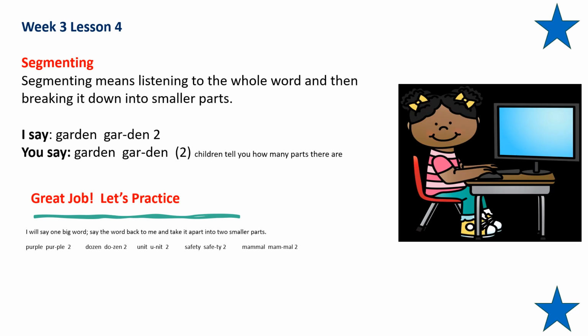Now we will practice segmenting. Segmenting means listening to the whole word and then breaking it down into smaller parts. Garden. Garden has two parts. Repeat after me. Garden.